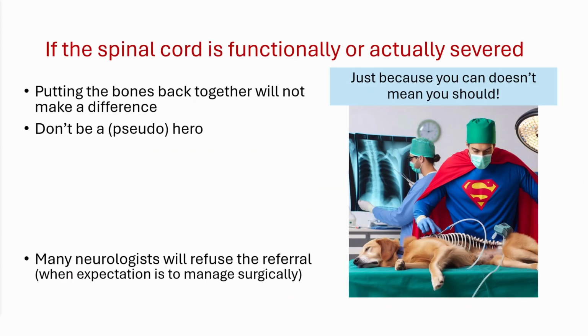Should you actually fix an animal if the spinal cord is functionally or actually severed? Well, putting the bones back together will not make a difference. And I would argue that just because you can doesn't mean you should. There isn't really a strong argument that if these animals' bones aren't put back together in alignment, the animal is going to be in pain afterwards, even cranial to the lesion. That is very much a supposition. We see an awful lot of dogs imported from Eastern Europe in the UK, imported with long-standing fractures and devastating spinal cord injuries that are paraplegic and will never get function back again. And these dogs are not painful at the site of their lesion. So don't be a pseudo-hero. Just because you can doesn't mean you should.